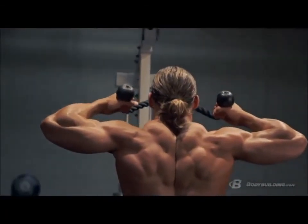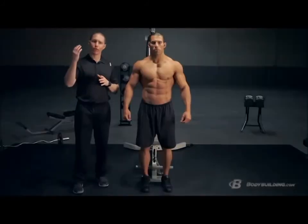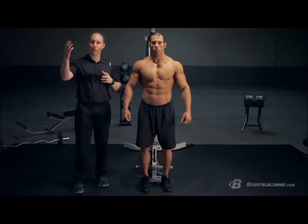The final exercise we're going to show you guys here today is called a face pull. Now it's kind of a hybrid movement. It's not really a vertical pull, it's not really a horizontal pull, but that's nice because it gets us out of those standard planes of motion and just breaks up the training a little bit.